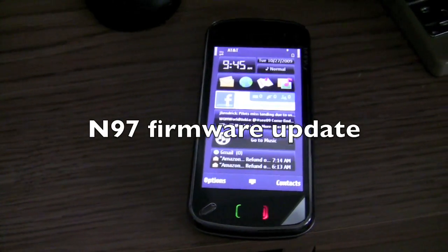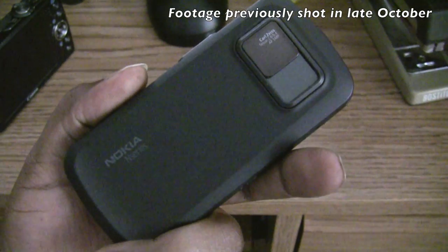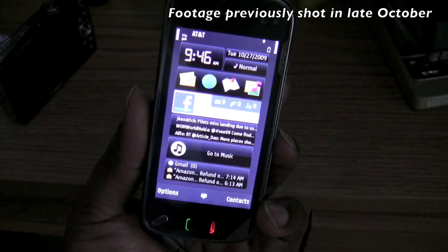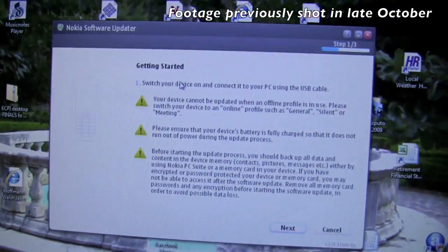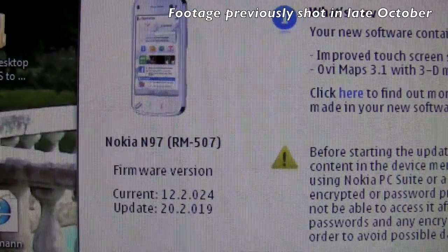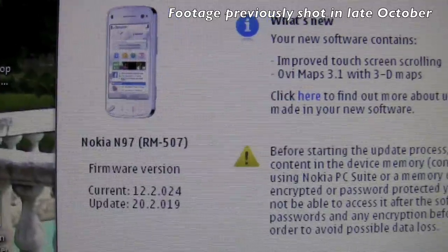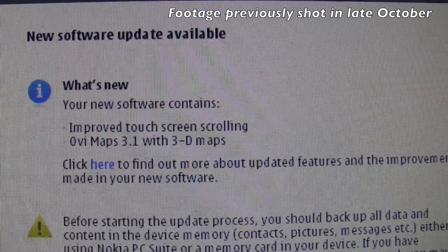I am sure you guys are surprised to see this Nokia N97 back again with me. I am filming this to let you guys know what I experience in regards to updating the firmware of my Nokia N97 with the Nokia software updater. My Nokia N97 is showing that it has the firmware version 12.2.024 and the current update available is 20.2.019. As you can see, there are a number of different improvements.